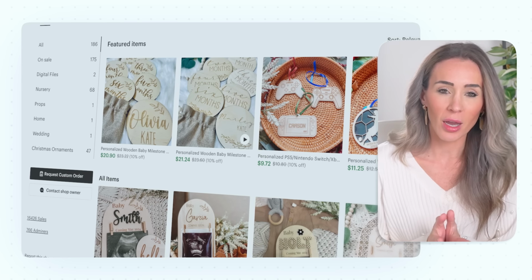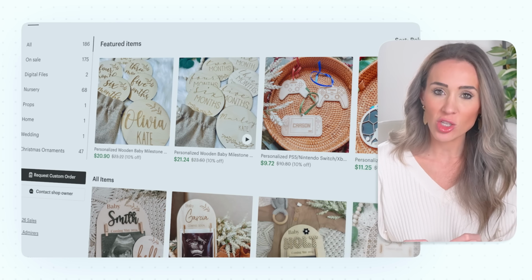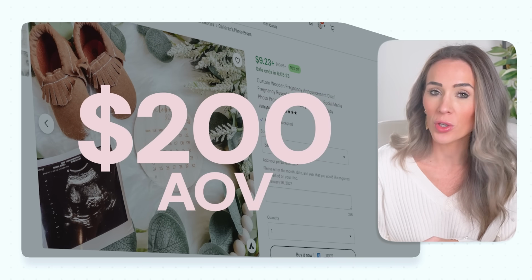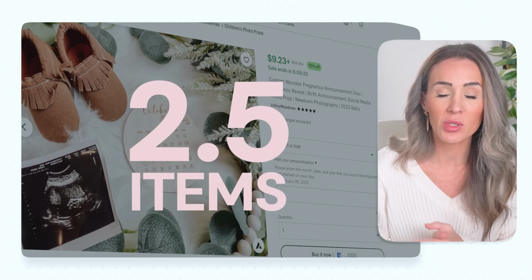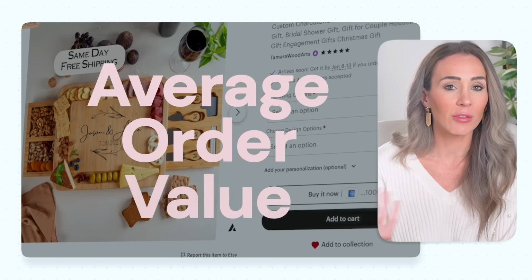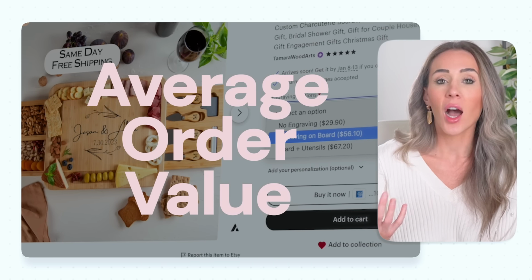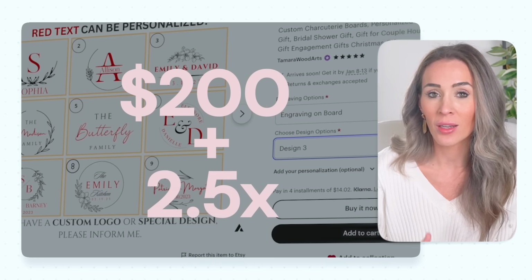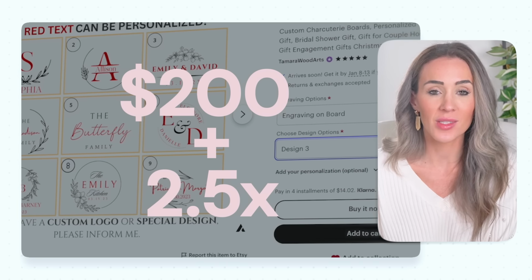I would create my product mix and build it out with the intention of having an AOV of $200 and multi-item orders of about 2.5 items per transaction. AOV is average order value, so we want people spending on average $200 when they shop with us, and we want people purchasing on average 2.5 items in a single transaction. Wait, 2.5 items?